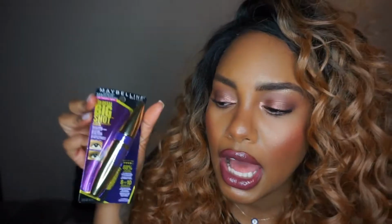And then I just grabbed the Colossal Big Shot. I was wondering if this would be the most comparable to my Lancome Mr. Big mascara. So I was really curious about that. This is another one I may just take it back. It's still in the packaging.